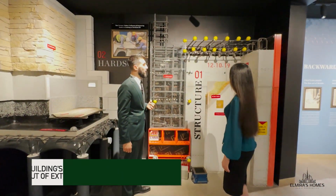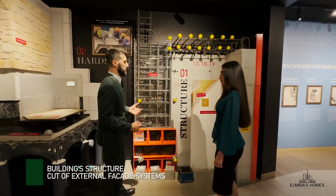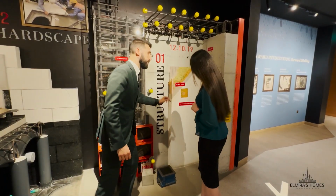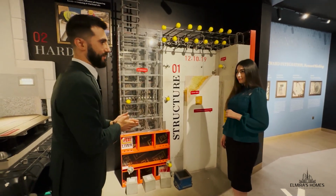So what do we have here? This is a representation, a cut of our external facade systems, all of which are reinforced with fiberglass and several layers of acrylic paint to make sure that it's fully weatherproof and fire resistant.